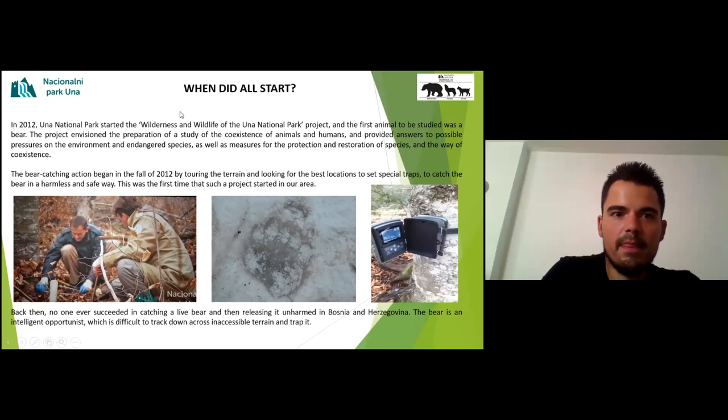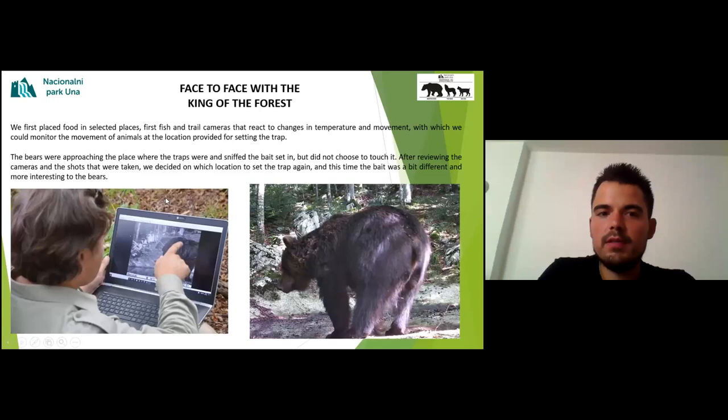What do we do first? We first place foods in selected places to lure the bear to the shed, like fish, like dead domestic animals. We set the trail cameras that react to changes in temperature and movement, with which we could monitor the movement of animals.